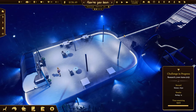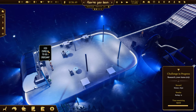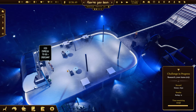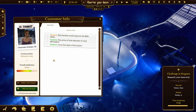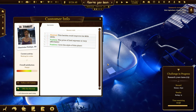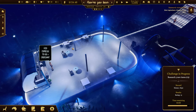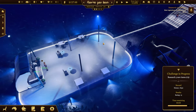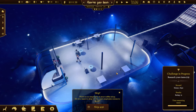And then maybe things will turn around, because people are... Here we go, an iced espresso and a croissant to go. Finally, somebody. Thank you very much, Charlotte Phillips. See? That's the attitude we want. Steamed milk. There we go. Steamed soy. That's going to get some hipsters in. Here we go. We're going to get the coffee aficionados in now. Money's rolling in more. Good, good, good.